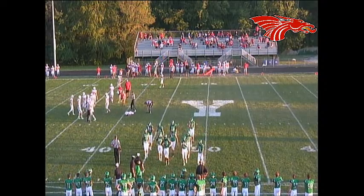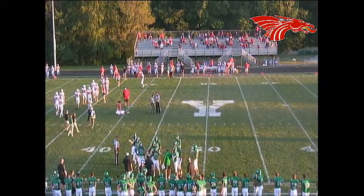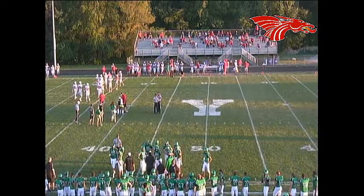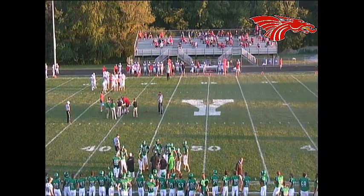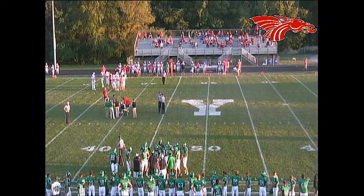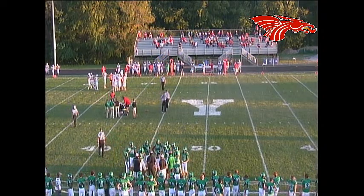And so it's going to be 1st down for New Palestine, but first, all eyes are on Andrew Tashane. This kid has had trouble staying on the field in the past because of injuries, just getting ready to enjoy what looks like a good senior year here. Hopefully everything will come out fine here.